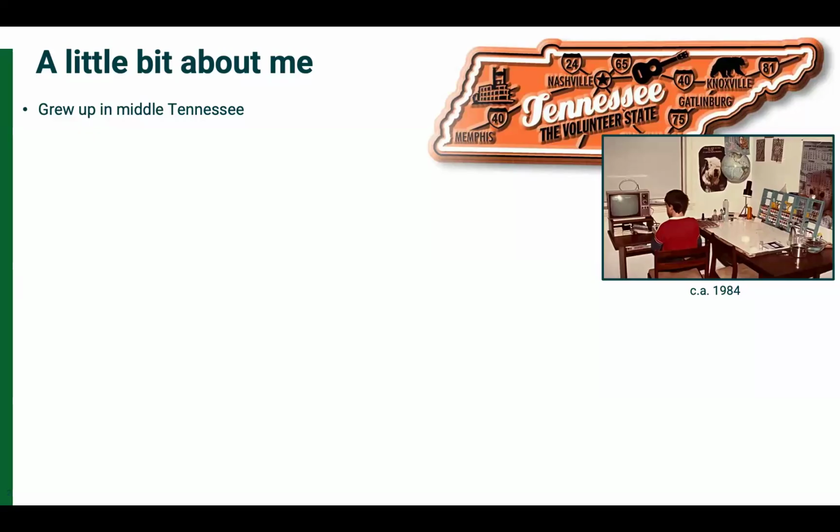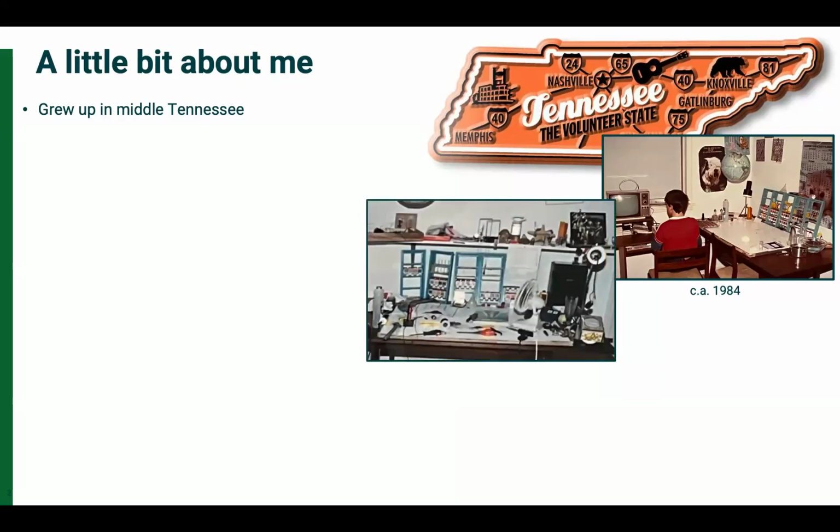That was my chemistry lab. That was me working on the Commodore VIC-20, which predated the Commodore 64, and it was 20 because it had 20 kilobytes of memory. And if your parents bought you that instead of the Atari, then you had to write your own code to play games. So that's where I kind of learned all about science, fell in love with science, knew that's what I wanted to do.